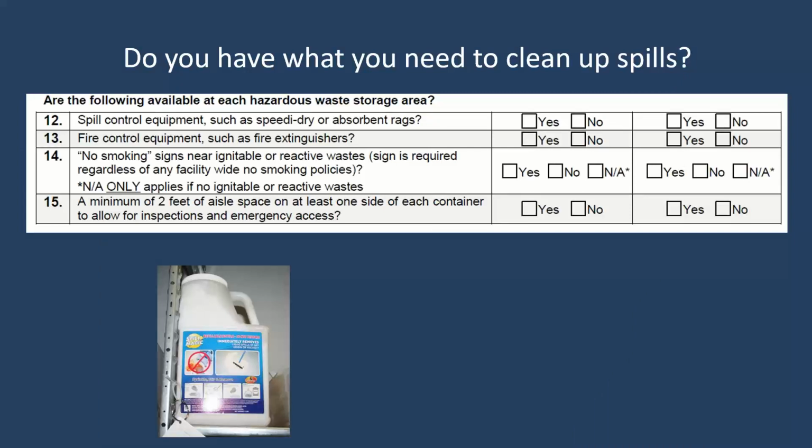If you have a minor emergency at your business, you want to keep it that way. That's what we want too, so we require that you have certain emergency response items readily available near your hazardous waste storage area. The first is absorbent material. We aren't fussy about what type of absorbents you have. They can be rags, sand, or any other material that does the job.